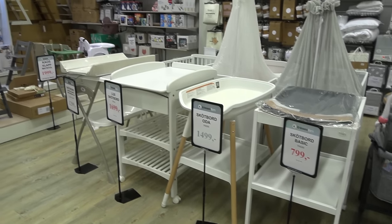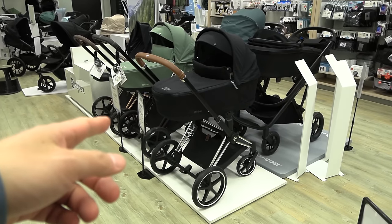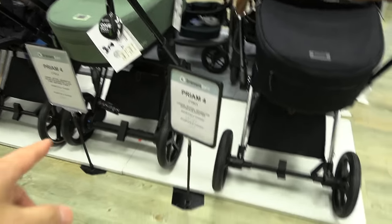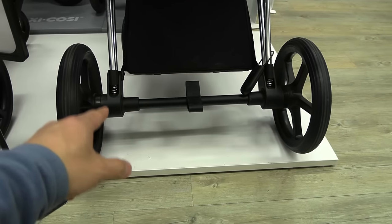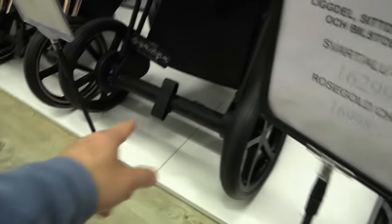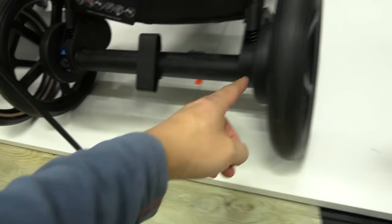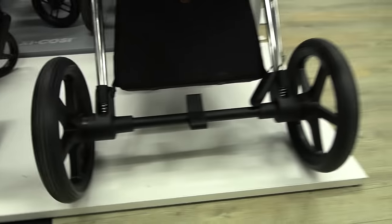So, okay, we'll see. Oh yeah, look here, they have a Cybex Priam. But you see, this is the regular Priam. You can distinguish it. If you look at the rod on the bottom here, the regular Priam unpowered is like this. E-Priam, the battery is here, plus the motors are here, see. Wait, is this dual motor? I never actually noticed that, see.